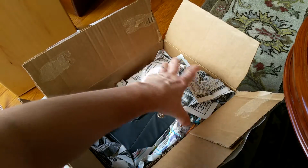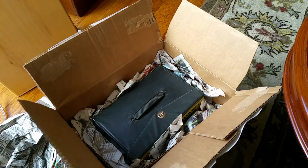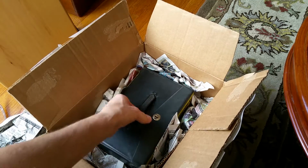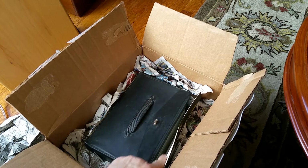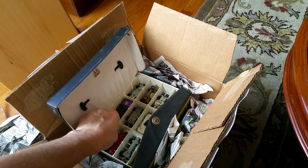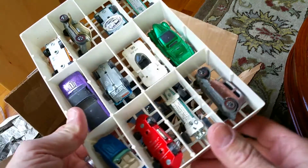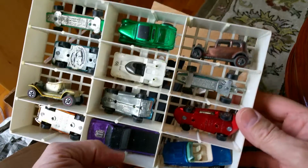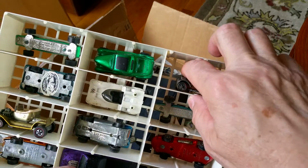All right. Oh, right off the bat, I see that the carry case is very, very dirty. Well, that's not always a bad sign. It might just be that it sat in the same place for a long time. So let's go ahead and pull out the trays. I knew these cars were going to be a little rough, but I think they might be a lot rough. Well, let's take a look.